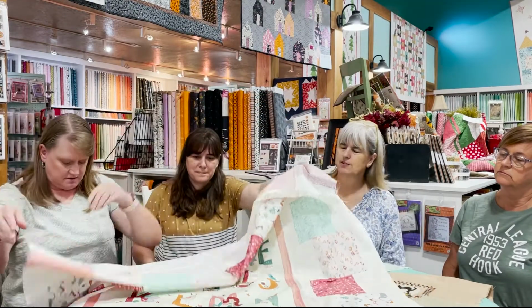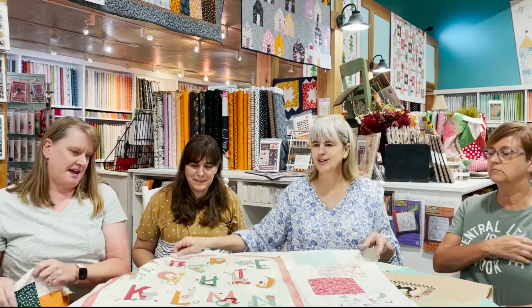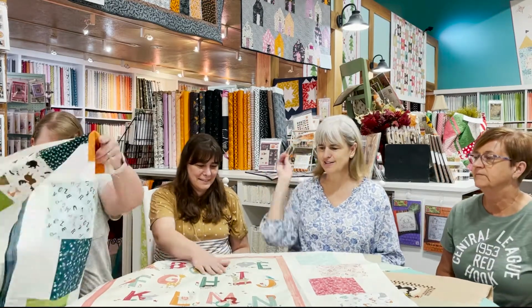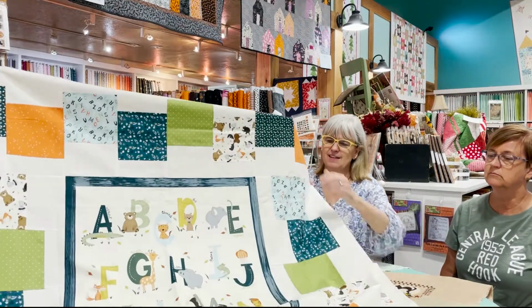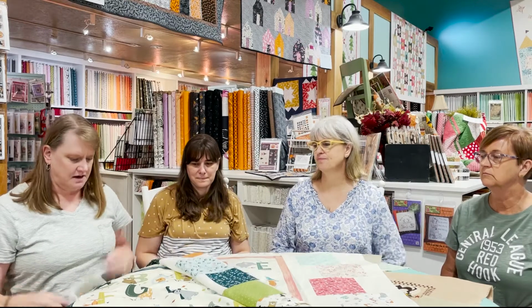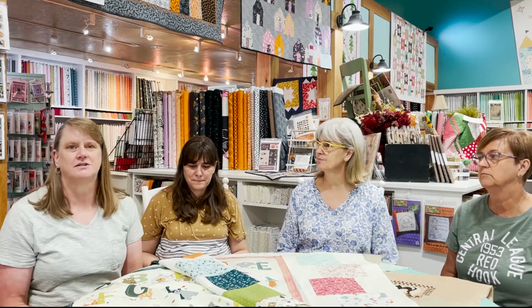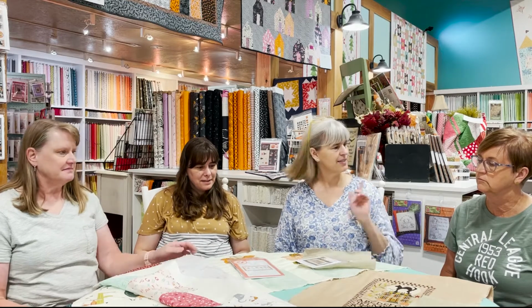So that's the little girl. And I love this alphabet. It's got the cutest little animals on it. They're really such cute things. And then the little boy version of that same quilt there. So those will be in the store. And I'm also working on a bag, so that will be in the store soon as well. Awesome. We love your bags. The canvas one. Yeah. Out of one of the canvas. Awesome. Okay.